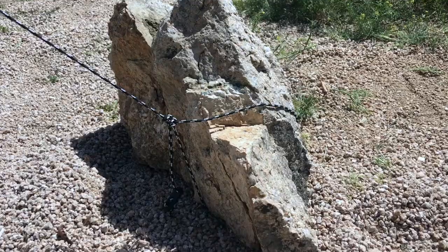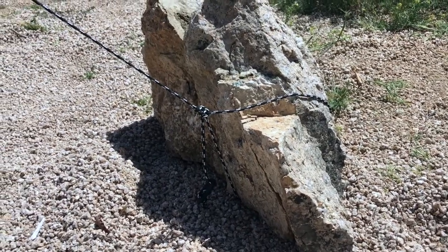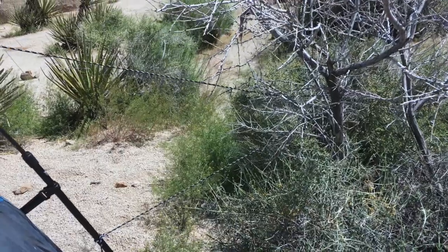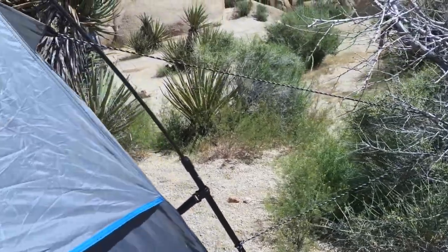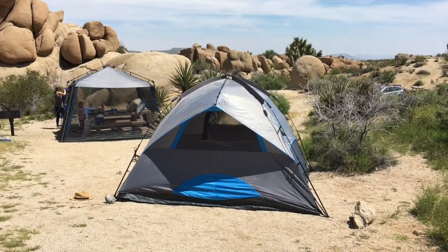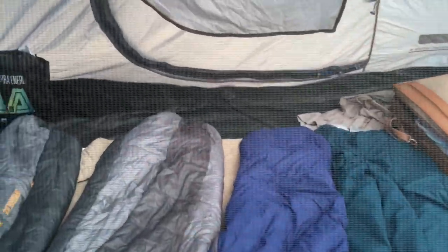So I don't know where the stakes went for this tent. We left the stakes from the tent at home, so we improvised with rocks and we used some of the stakes from the shelter, and it actually is really windy, so it works to use rocks to hold the tents. You definitely need sleeping bags because it gets really cold at night.